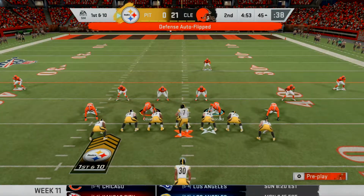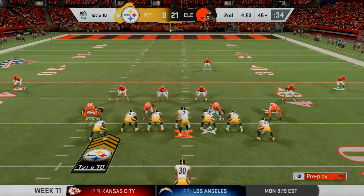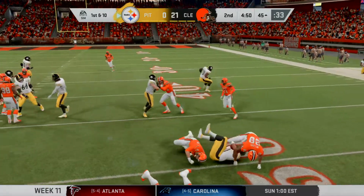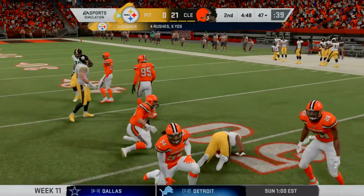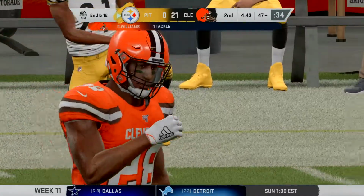Roethlisberger coming up with a 1st and 10. And he's 8 for 8 now, throwing the ball to start the game. On 1st and 10 is Conner. And he'll lose yardage here. Back at the 47. That's going to go as a loss of 2, and it'll be 2nd down.